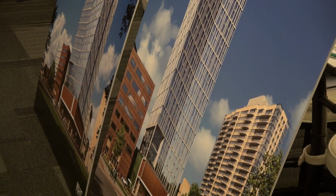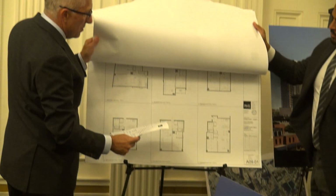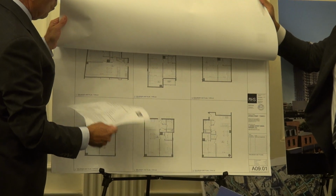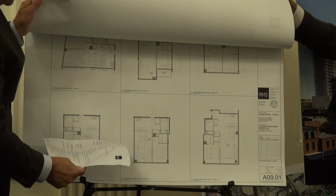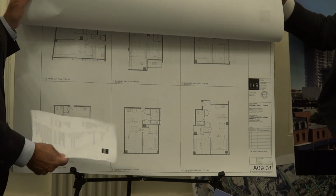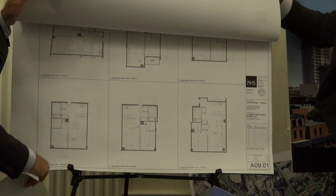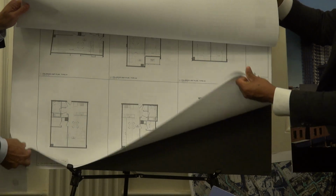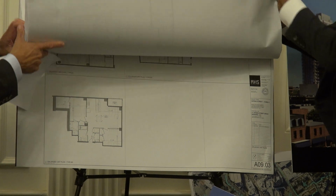These are some of the unit layouts that show the different configuration of the units. All the units will be the same, the affordables and the market rate units, and they're all standard and similar to what we do in other buildings of this type. And these are just some of the larger units.